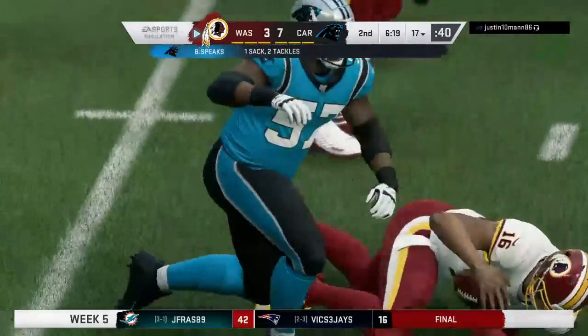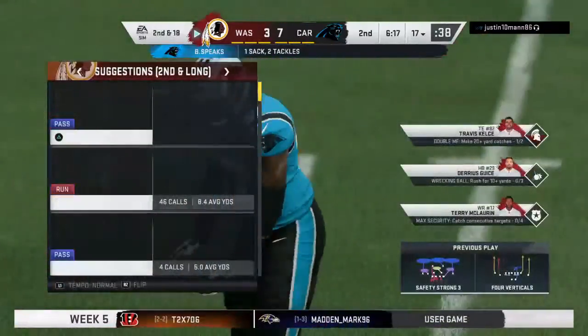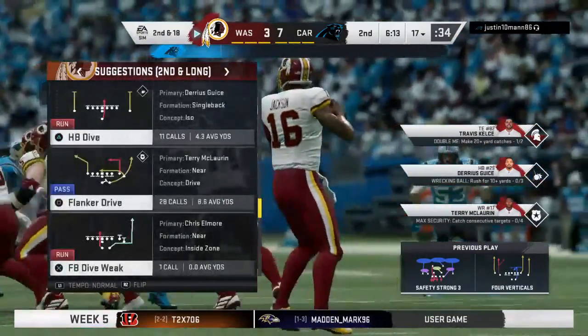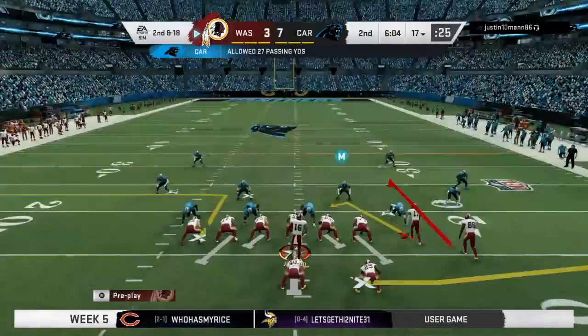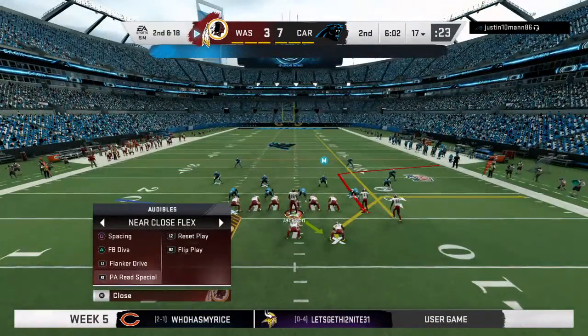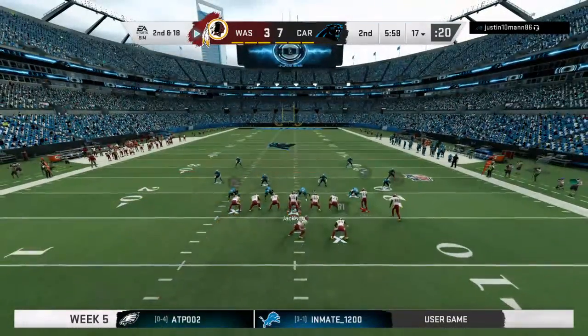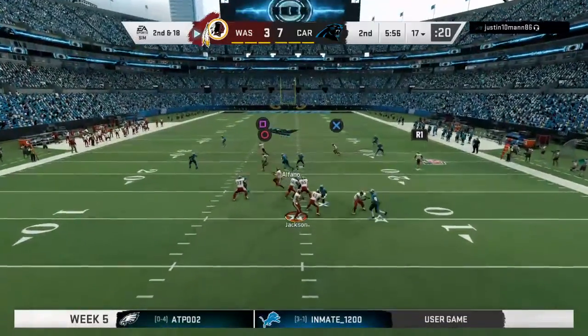And Jackson cannot get away, and he'll go down. It was Breland Speaks getting home to the quarterback that time. Brandon, if I'm an offensive coordinator and I see an all-out rush like that, I file it away because I'm going to use their aggressiveness against them as this game goes on. I'm going to hit them with a screen soon.